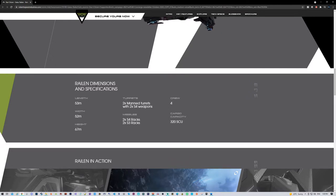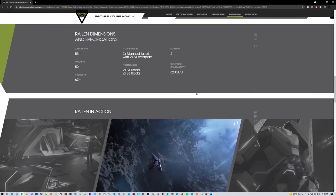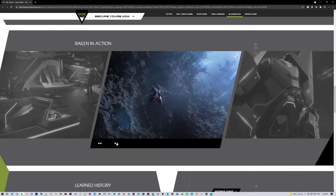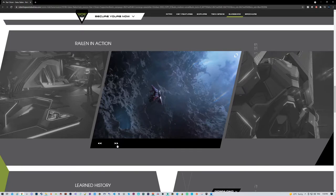It's looking interesting. So the ship dimensions are 53 meters in length, 52 in width, and height is 67 meters. It comes with two manned turrets with a four-man crew, two size 4 missile racks and two size 3 missile racks, right, with 32 SCU of cargo. Very nice. It's a very nice medium-sized cargo hauler. It's really cool because you get to haul cargo in a stylish manner. Okay, so I just want to give you guys some of these images right here so you can pause it and get a better look.